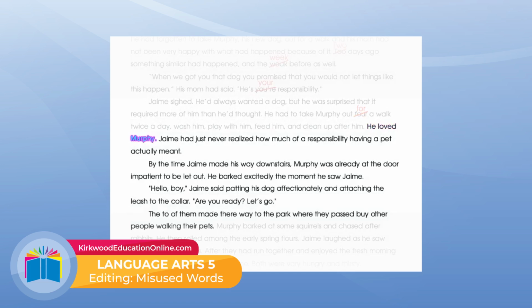Look at the next sentence. He loved Murphy. Jamie had just never realized how much of a responsibility having a pet actually meant. Any problems? No. By the time Jamie made his way downstairs, Murphy was already at the door, impatient to be let out. He barked excitedly the moment he saw Jamie. Any problems? No. Hello, boy, Jamie said, patting his dog affectionately and attaching the leash to the collar. Are you ready? Let's go. Any problems? No.